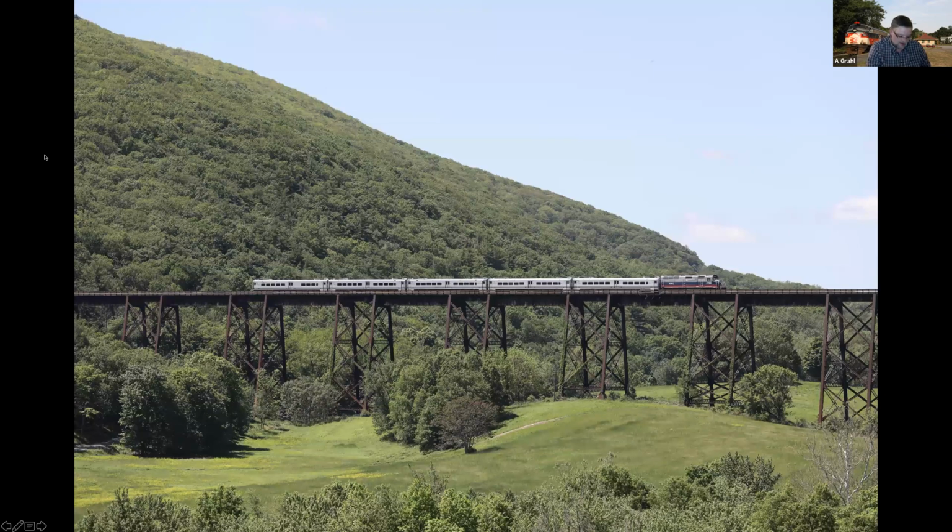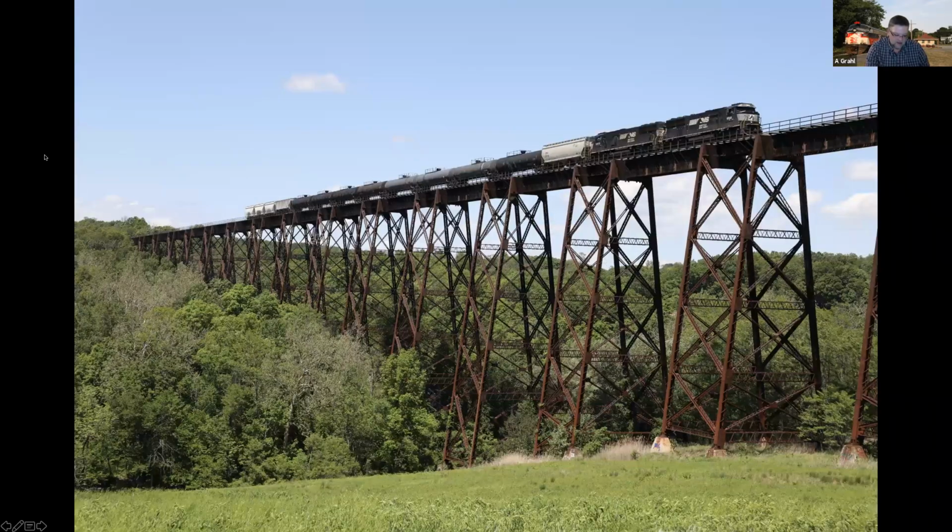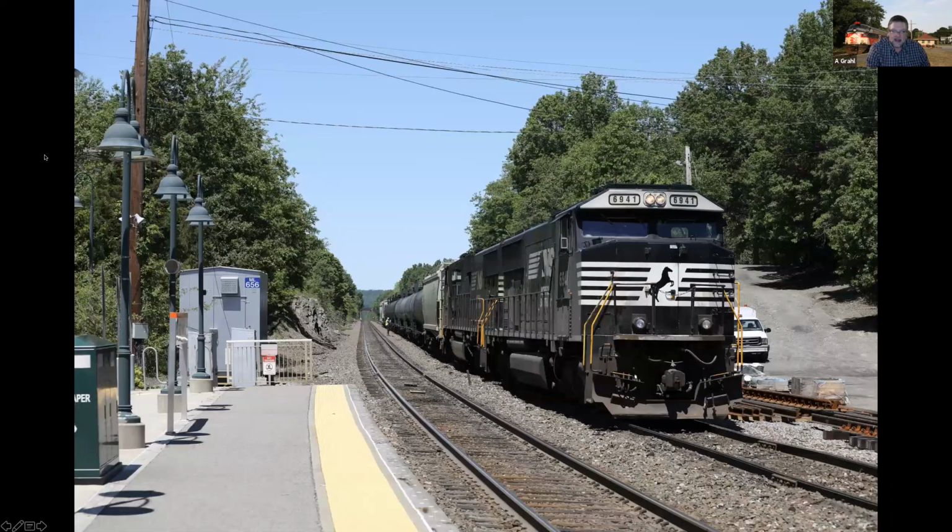Famous Moodna Viaduct, everybody knows this. Nice northbound Metro North train, great place to take pictures. There's the freight H88 coming back in the afternoon. This took me like 2 attempts to get it in perfect sun, but I was fortunate this day. And here's the train at Campbell Hall after picking up its cars to bring south.